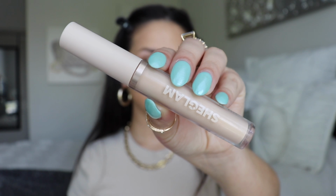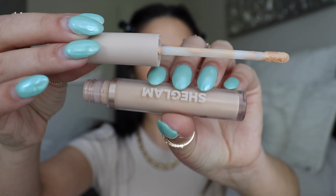For concealer, the SheGlam Like Magic 12-Hour Full Coverage Concealer is the one to use for every day. This retails for $5.99. Isn't that insane? $6 for a great full coverage concealer that's perfect for every day? That is an absolute yes for me. This concealer right here is going to Hollywood. It received a golden ticket and it's everything. It's a yes for me, dog.